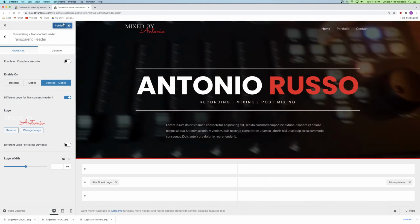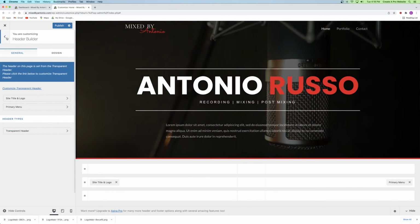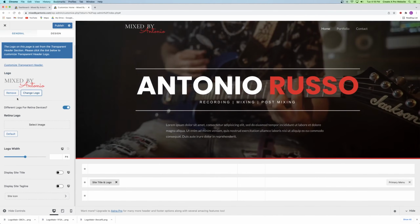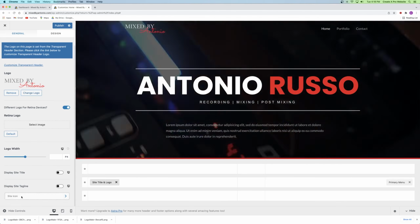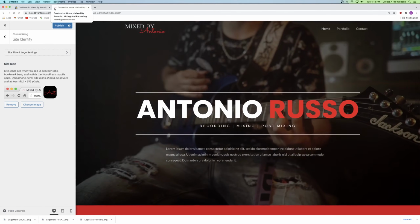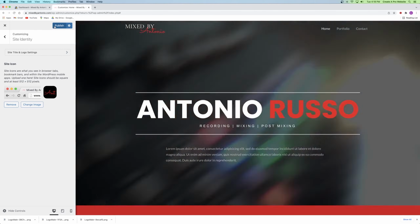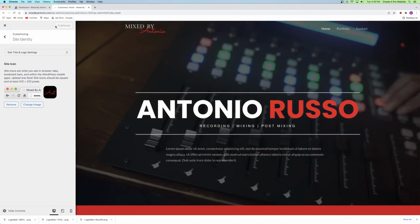Now, the last thing I want to do is change my site icon in the top. So I'm going to click on the back button here, go back into site title and logo, and go to the very bottom. And you'll see site icon right down here. So we're going to click on it, and we can select the site icon. And you'll notice that now the ANT is showing up as my site icon. Pretty cool. So I'm going to click on Publish to save my work so far, which is also going to make it live on my website.